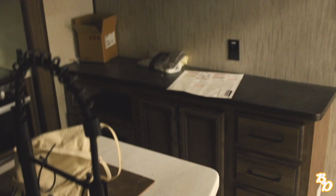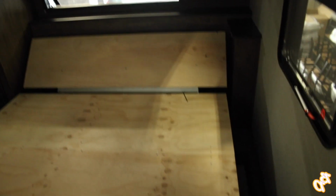Did need some furniture still, but even the TV's already in there. All the cabinets are complete. Kitchen is complete. Refrigerator is cardboarded up for protection. They still have to do some finishing touches on this unit, like adding the mattress, etc. It does have the tilt bed. Bathroom is all ready to go.